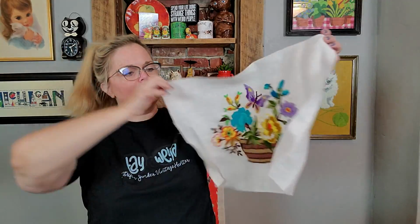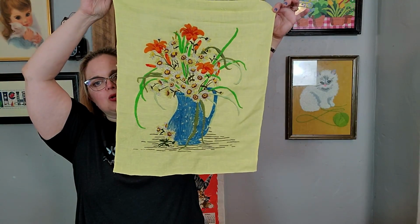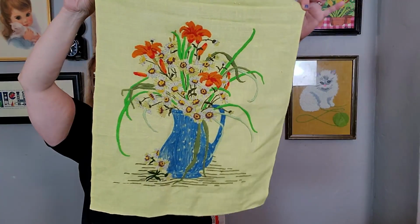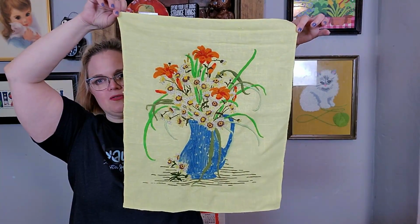I'm showing it to you the right way. I am going to see if I can get these in frames, and if I can't, then I will sell them as is. I liked this one really well because of the yellow color, but it is a blue picture with really pretty flowers coming out of it. But how cool would that look with a frame in it?